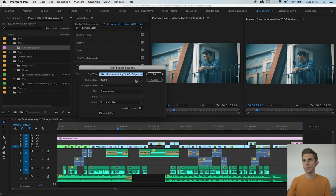And you are going to have a sample rate of 48,000, bits rate per sample 24, which is a bit higher quality. And then here, that's quite important. So here you want to select embed audio, and that's what I meant. Basically, in this way, your file will nest all the clips you have on your timeline.